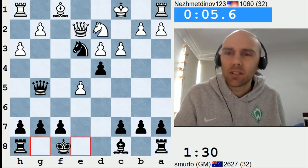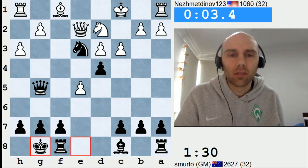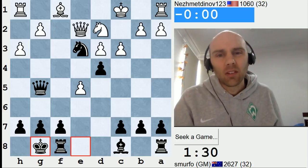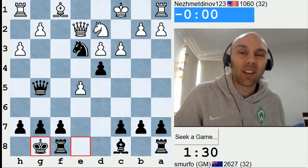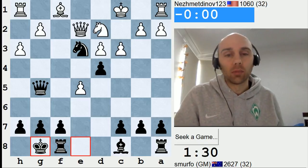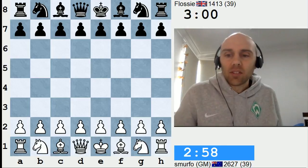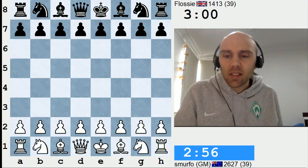I'll just castle. He's just got so little time. I feel a bit sorry for my opponent here. Oh, he ran out of time. Oh, that's a shame. It's quite an interesting position. I think he can probably take on d4 here and certainly play on, but black has enormous compensation. But an interesting game.